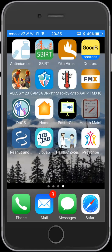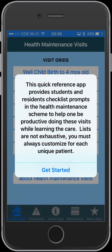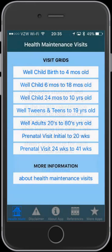Today we're going to be reviewing another new app from Dr. Joshua Steinberg. I tell you, Dr. Steinberg has been on a roll lately. He has been cranking out some very high quality, easy to use apps for primary care providers, and this latest one may be one of his simplest but best yet.